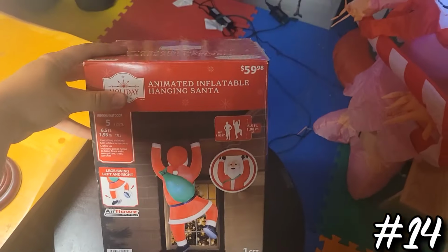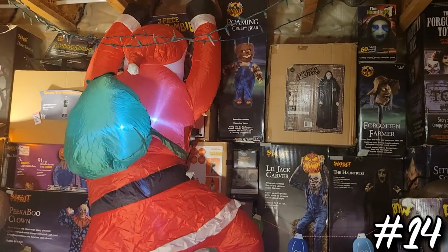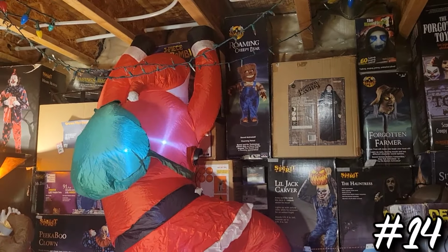It's just so much cooler with the effect and everything. But overall, I'm still really happy I got this guy because I was able to get him for only 30 bucks. And yeah, he's going to be an awesome one to have hanging from my house this year. It's going to be a really cool effect.